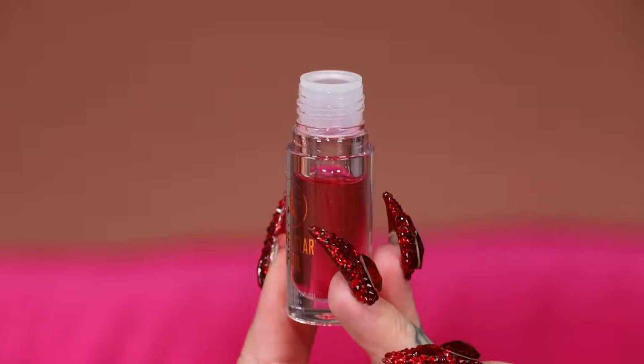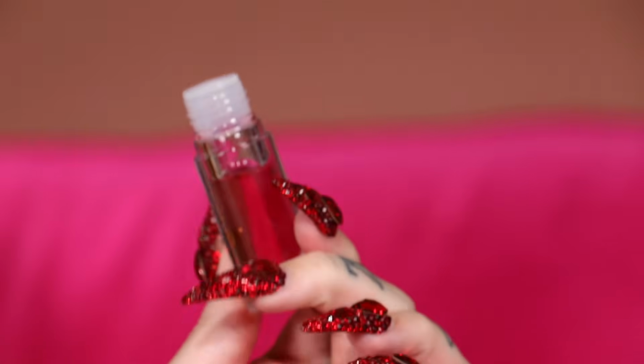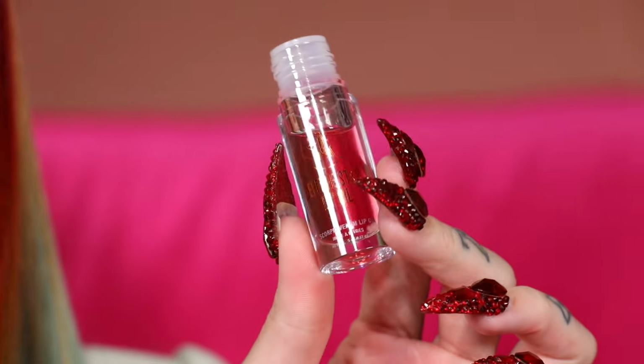Instant hydration. Yes, it looks glossy, but this has skincare benefits inside of it. This is not a lip gloss. This is literally skincare, you guys. So this has chamomile oil, gonna stimulate collagen production in your lips. And it's really just gonna give you a nice superior hydration to keep your lips flawless. Dry lips, not here, bitch.